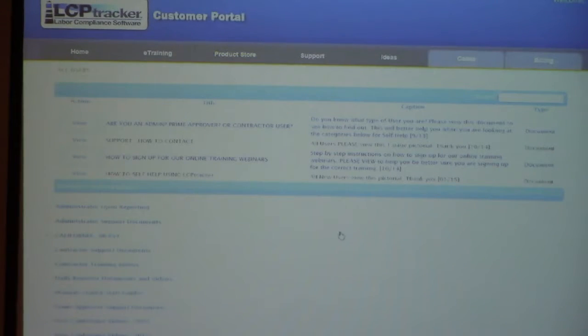Reach out to LCP Tracker for software questions. You can always contact your prime, but if you have a software related issue, like I don't know how to upload a new document, that would be something that you can take on with LCP Tracker support. But if you have a question that's contract specific, be sure to contact your contractor, because they don't provide guidance or project specific information.